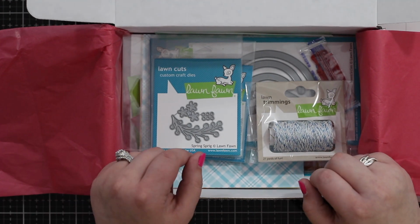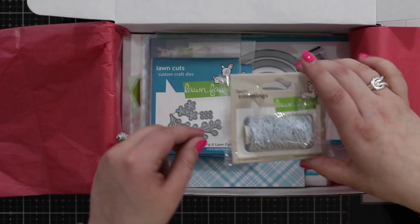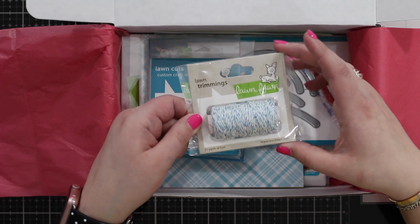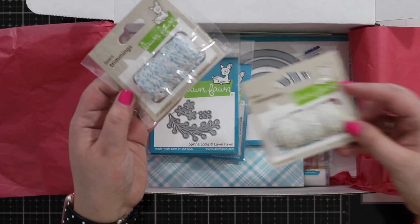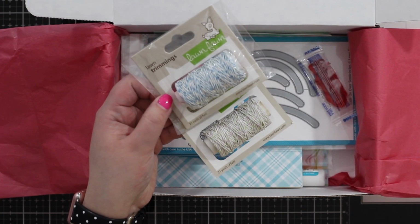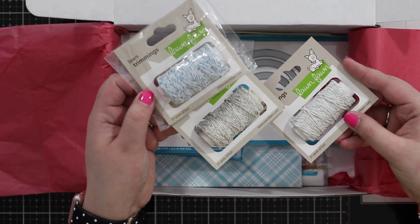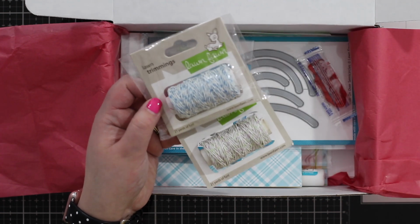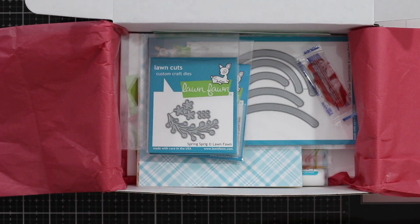Now let's have a look what we have in store for you. So there's going to be some new glitter twine in here. This is the ocean twine. You may also have a meadow twine or one of the silver glitter twines. So one of those three will be in your box, and it was just a random pick out of the box as to which one we sent out.